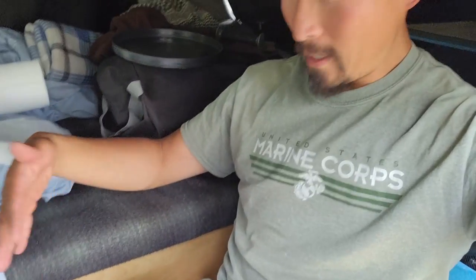Nothing connective tissue-wise, it's just like calluses causing problems. This is me sitting in the back of the car. I have this little platform. I just kind of sit here, cross-legged. Usually I keep the door open, especially if it's nice out or if it's warm in here, just to let the cool air in, and I could stick my leg out too. But I thought I'd show you my feet.